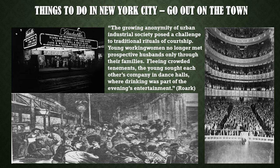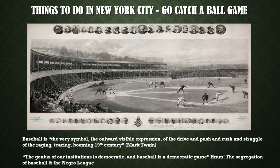If you're bored in New York City, something is wrong. But that was true even in the Gilded Age. Things to do in New York City: go catch a ball game. Baseball, America's pastime. Maybe not any longer, though it's still my favorite sport. But it goes way back.